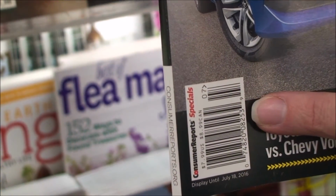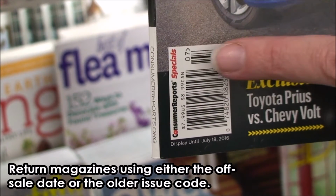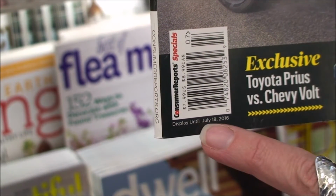If old titles aren't properly rotated out, they'll clutter the rack and limit sales. Do this by returning magazines using either the off-sale date or the older issue code above the barcode.